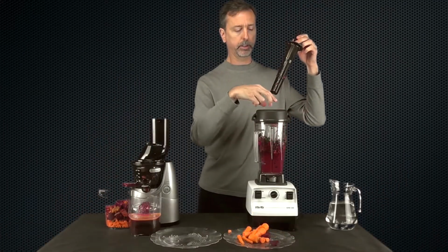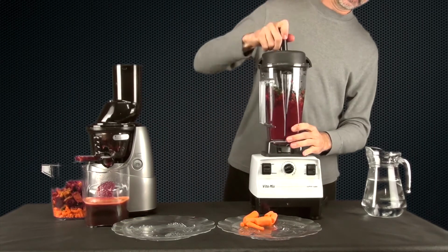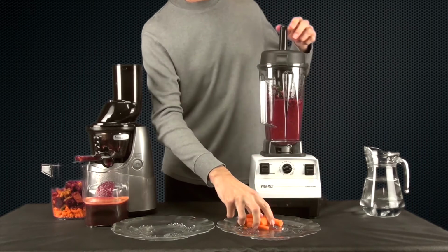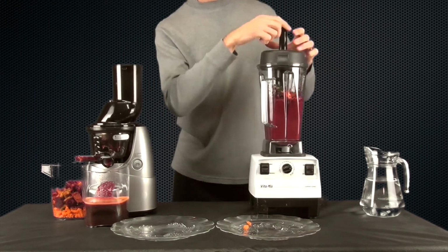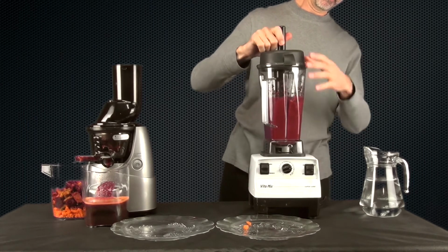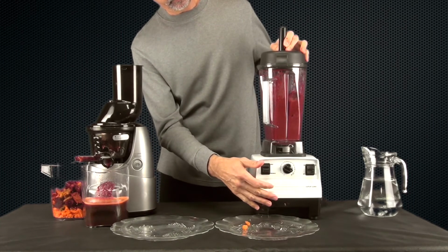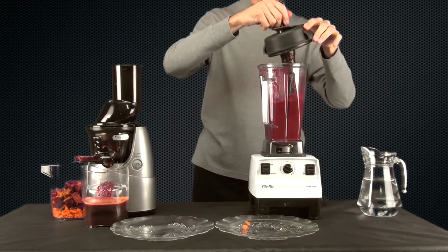Now I'll add some more vegetables. To reduce any friction, I'll stop it in between here as I add most of my vegetables that are left over. Okay. Finish off a few vegetables I have left. There you have it. I think that will be just about as smooth as you can get it.